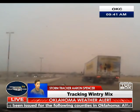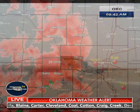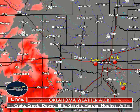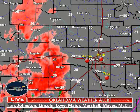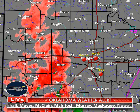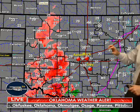So again, there's Aaron's live shot. We're looking at his video. The rain and the freezing rain is just about to be up on him. But I want to go back to radar here as well. And we'll go ahead and put this back into motion. And as we zoom this out, we're just basically bouncing between our team of storm trackers here and also radar. And this is essentially what you have to do on these wintry weather type situations. You essentially just take it as it comes, and that's what we've done here over the last 2 days, day number 3 now of tracking winter weather here on Oklahoma Weather Tracker TV.